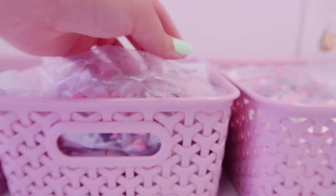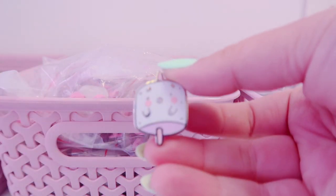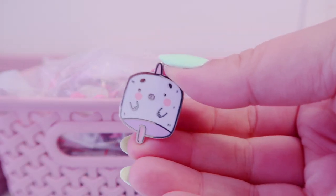The next one, I just got my marshmallow remade because he ran out in my store, the marshmallow stick one.